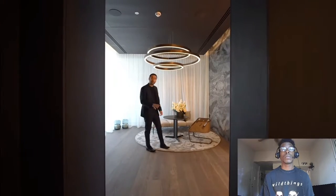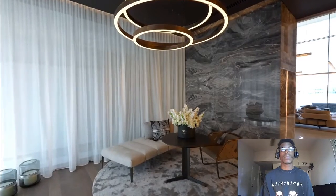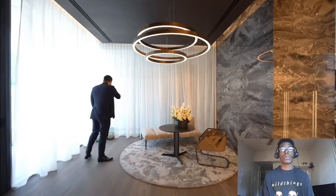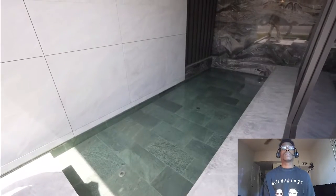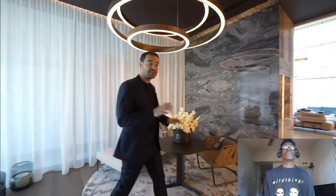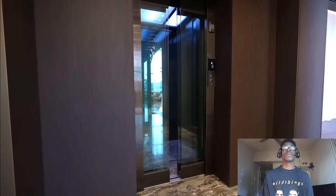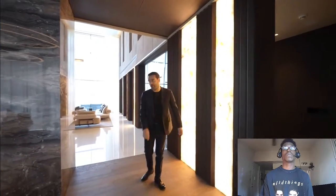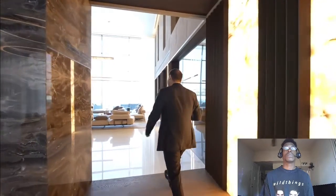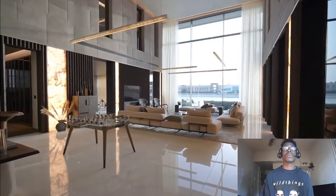This entry, beautiful oak hardwood floors. We have a seating area off of the front door, marble back wall, light fixture above, and this part is glass enclosed. And on the other side, we have the water feature that we saw on the exterior. Coming this way, we have another opening, taking us to a small hallway where we have the elevator on the right-hand side, staircase on the left, and we're gonna cover this part later in the video. Now, coming to this opening, we go straight into the great room. This is the focal point of the main floor.